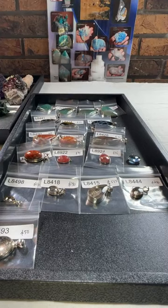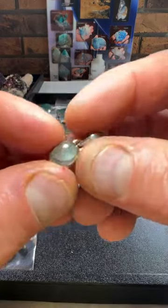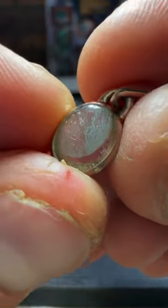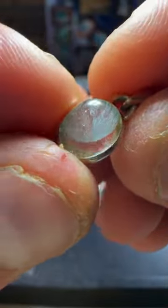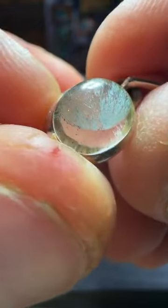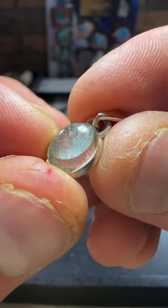Okie dokie. 1, 2, 3, 4. Where is the SKU for that? 5 Ajoites. One of them doesn't have a SKU. Okie dokie. Ajoite in crystal. Oh my God. Rusty, what are you doing? You are going to make a mistake here.